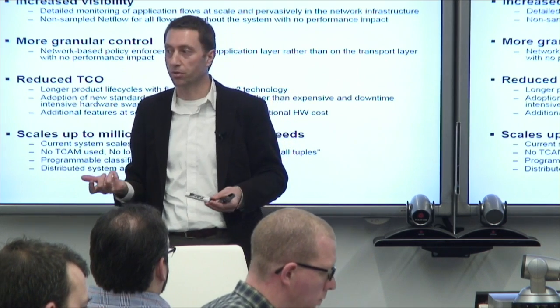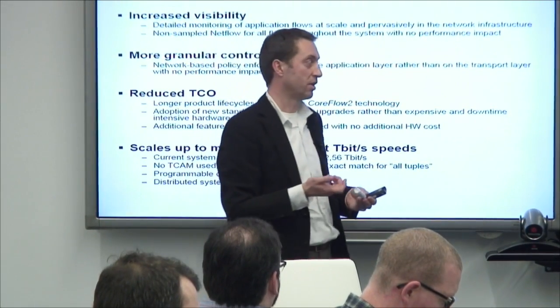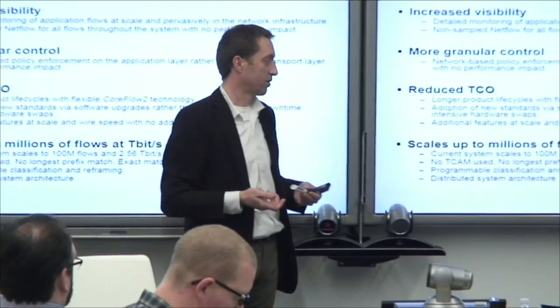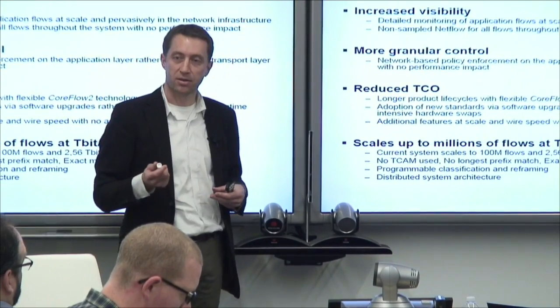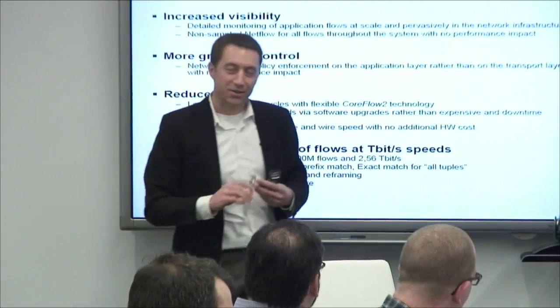So that's the only solution that really provides application visibility at that level. Can you talk a bit about the tuples that are supported, because this is kind of a big deal? That is a really big deal.